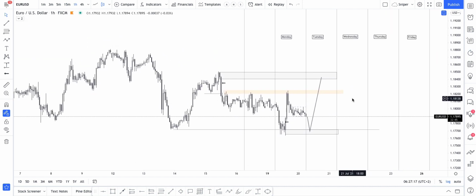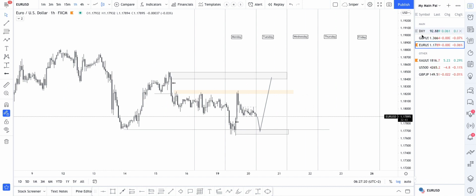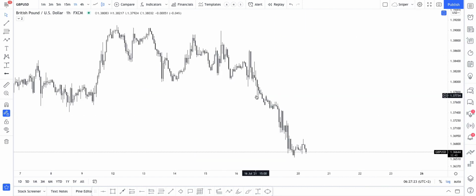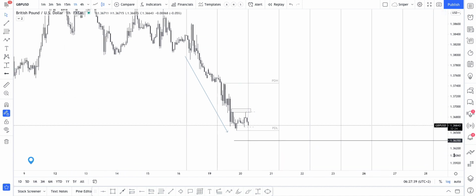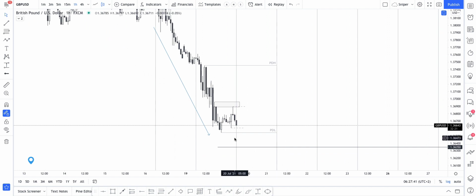There's a note there that I want to show for those that missed it previously in yesterday's video and for the YouTube guys. It's important to look for 1 hour liquidity points to trade from in the direction of the high time frame. And those points are order blocks, imbalance, highs and lows. So in GU's case, there's no order block that I can see in this sequence. So there's no imbalance. There's only highs and lows, in this case lows the price is reaching for. So we'll need to see how price reacts around those lows. Does it reject it, or does it just break through it and create a lower low?